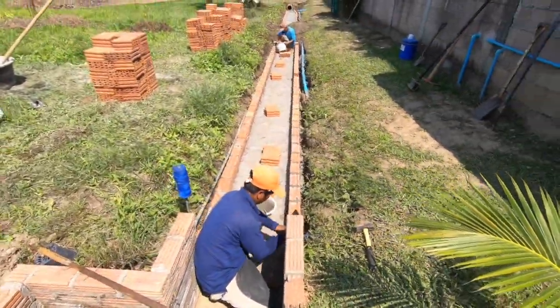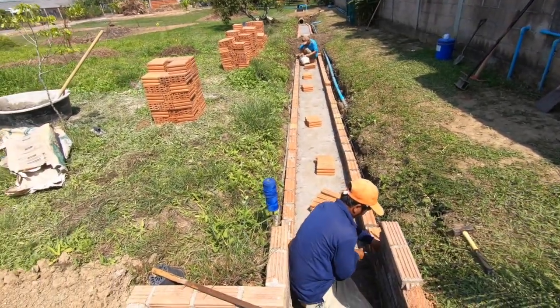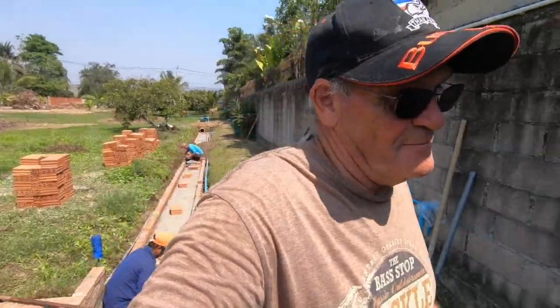Okay. You look down his line, they zigzag a little bit. Okay. You look down this guy's line, nice and straight. Yeah. Okay. But I kid him about it all the time.